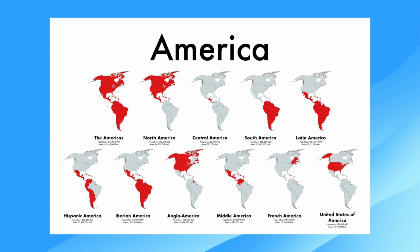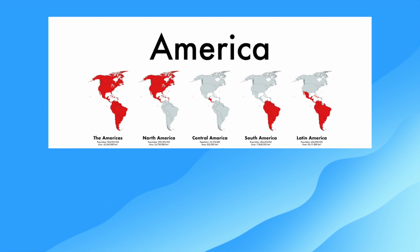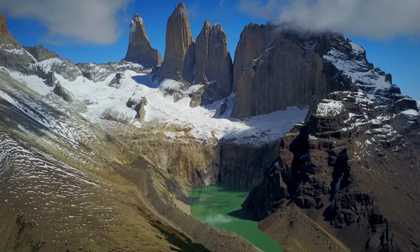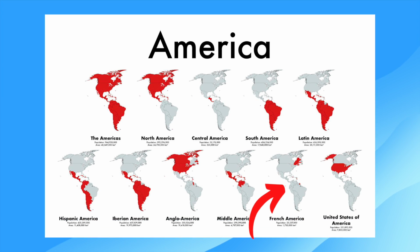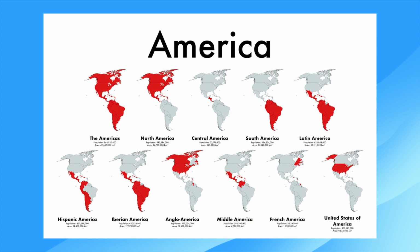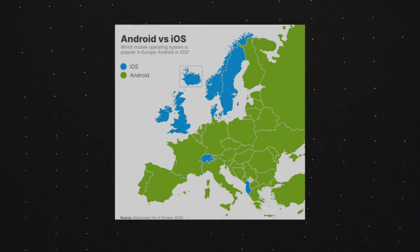We will not go through all of them of course, but the most obvious ones stretch across the top line, with the Americas being the entire region from Patagonia in South America to the northern parts of Canada that stretch into the Arctic. French America is quite intriguing, as this is the French-speaking region of Canada, French Guiana, and multiple French-speaking Caribbean islands.